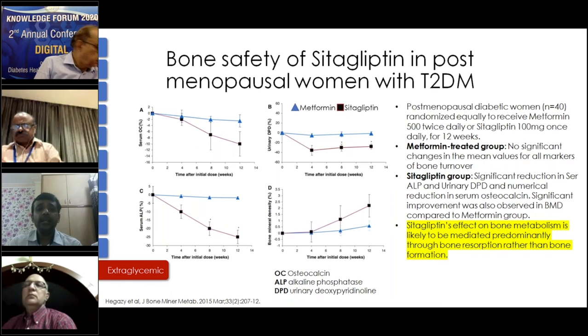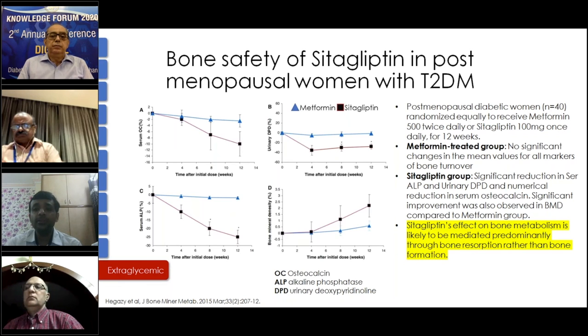Coming to bone safety, this is again an area of interest, particularly with diabetic drugs that have actually been associated with bone loss and osteoporosis, like the thiazolidinediones, and SGLT2 inhibitors, which can adversely affect both parameters, with risk of amputation particularly seen with canagliflozin. What is the effect of the gliptins? Sitagliptin has an effect on bone metabolism, likely to be neutral.